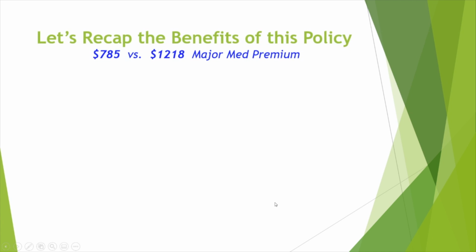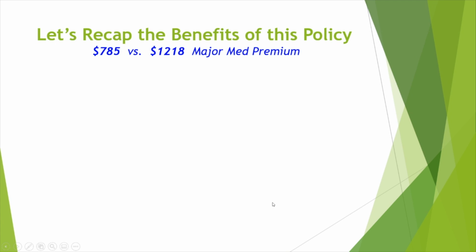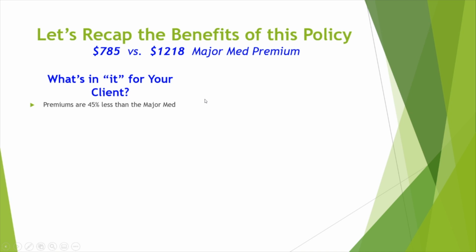Now, let's recap the benefits of this policy. Again, we've got a $785 premium versus a $1,218 major med premium. Now, what's in it for the client? Premiums are 45% less than the major med. $7,500 deductible applied for inpatient stays only with a $3,000 admittance benefit. $160 benefit for doctor's office visits, giving you 20 of those per year.